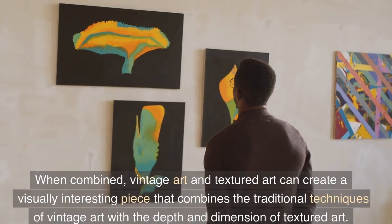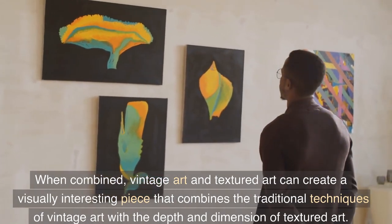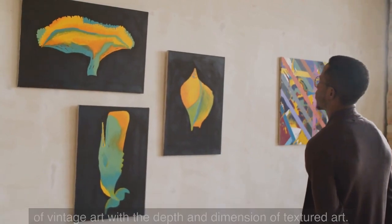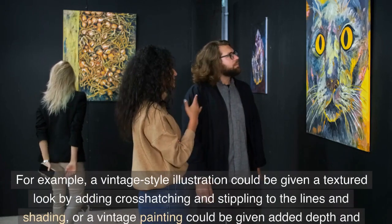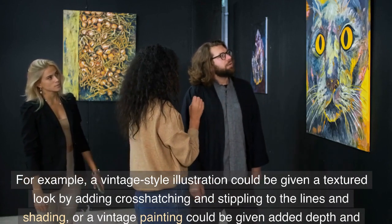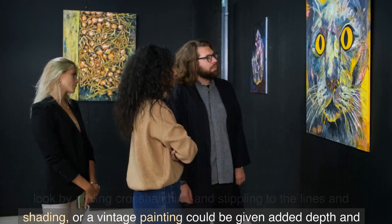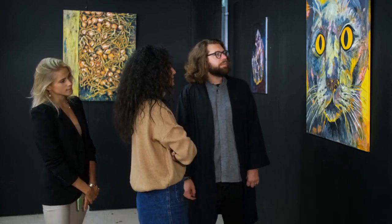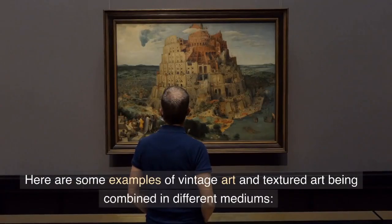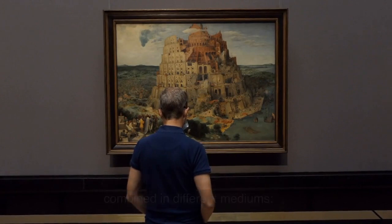When combined, vintage art and textured art can create a visually interesting piece that combines the traditional techniques of vintage art with the depth and dimension of textured art. For example, a vintage-style illustration could be given a textured look by adding cross-hatching and stippling to the lines and shading, or a vintage painting could be given added depth and interest by incorporating textured materials into the surface of the canvas. Here are some examples of vintage art and textured art being combined in different mediums.